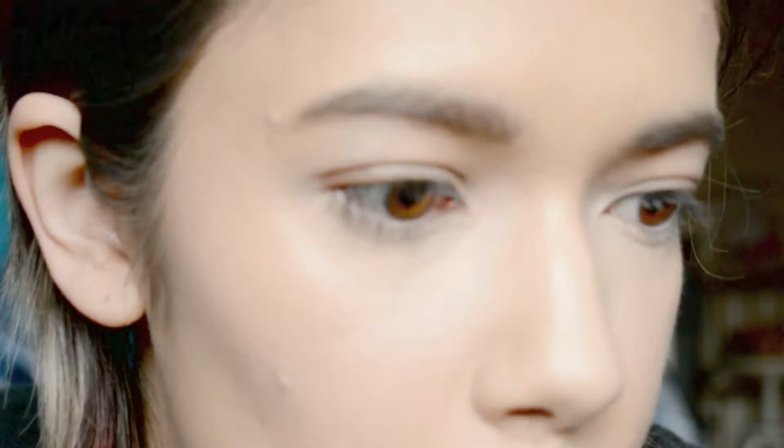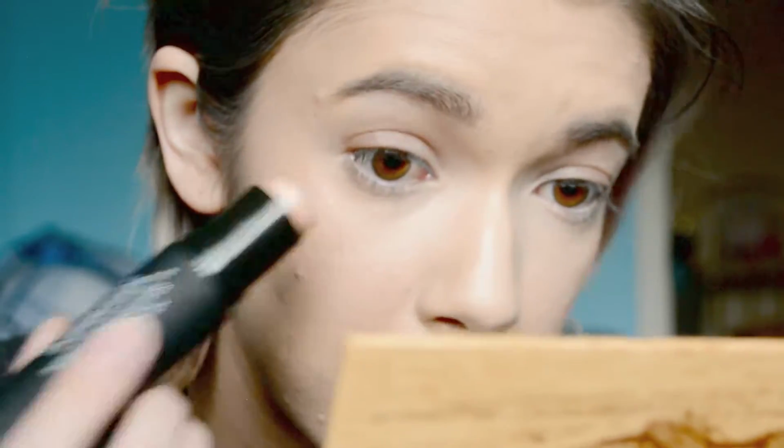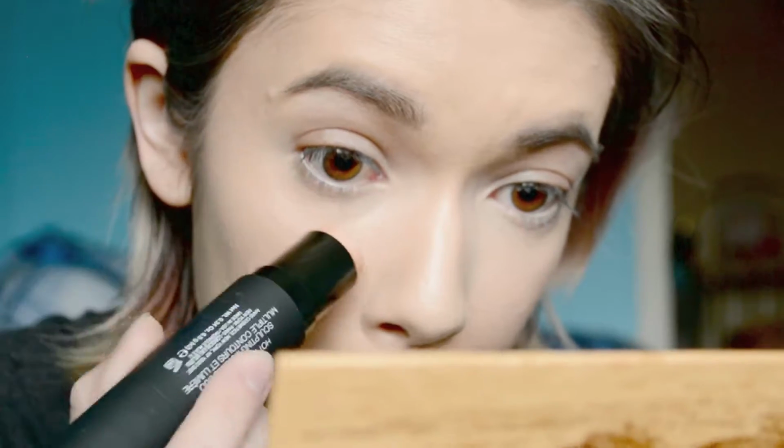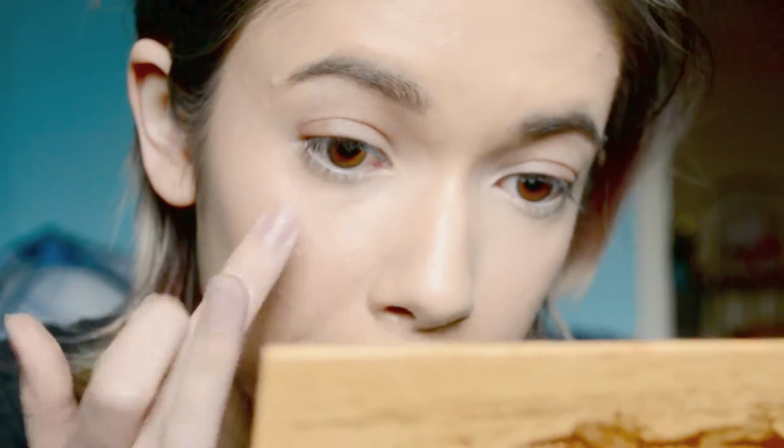So that was nice. So to highlight, I'm going to go back to the NARS stick and I'm going to take the hot sand side. And I'm going to put this on the top of my cheekbones, and that's it because I'm going to put something else in the other spaces. So I'm going to put hot sand right here. And then I'm just going to blend it with my finger.